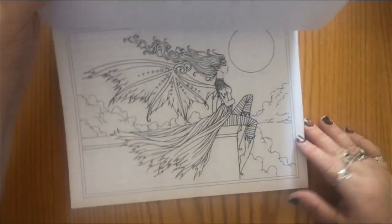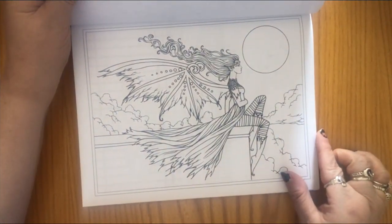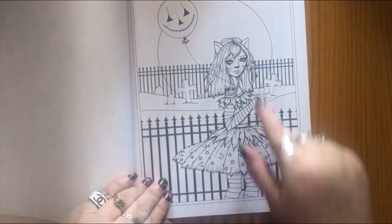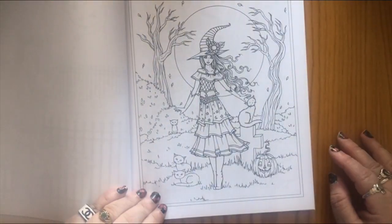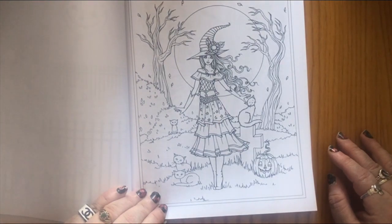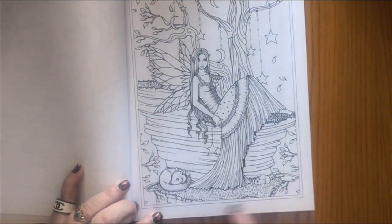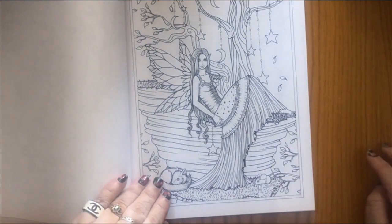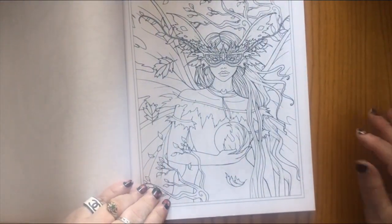So let me just turn this for you. I don't think there's many horizontal images in here, but there are a few. I really like this one as well. I just love her outfit, her face. And these are really nice because the images are framed on the page, so you don't have to worry about trying to get in the center of the book. Of course, it's one-sided.